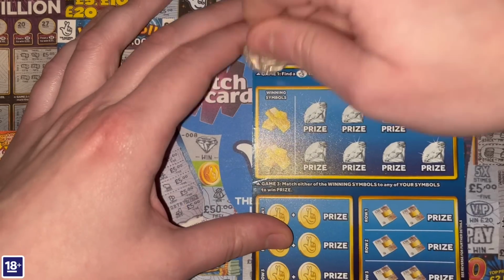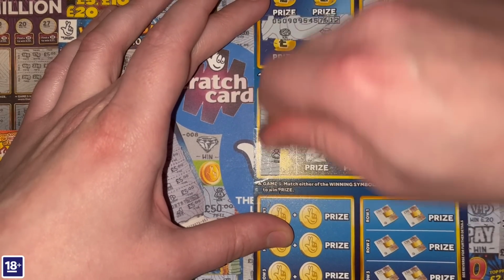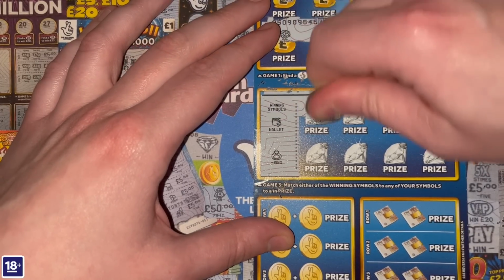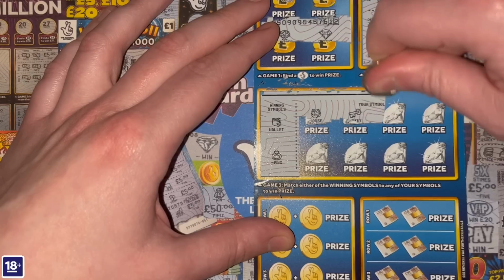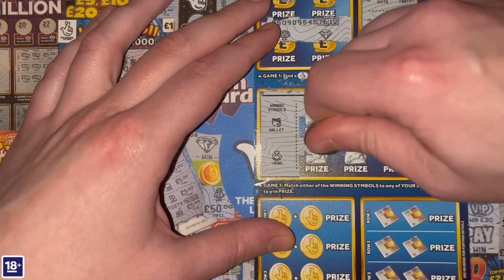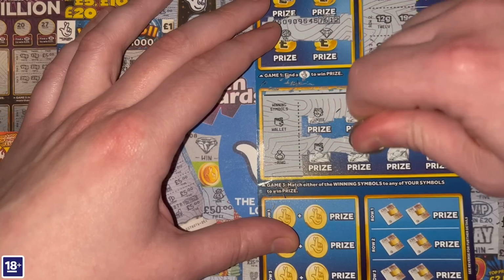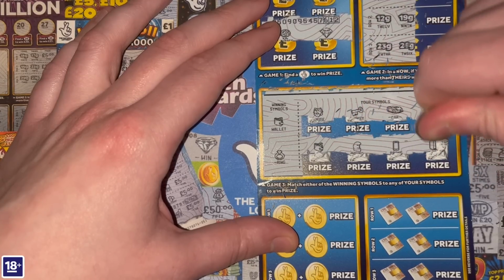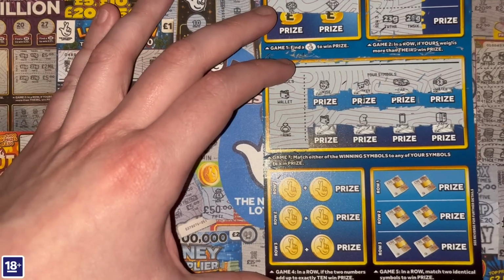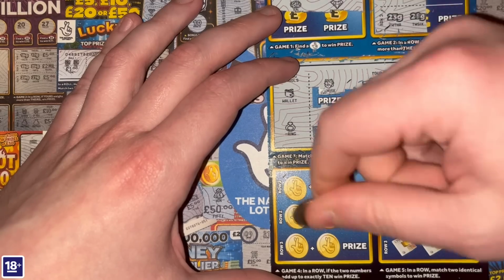Looking to match either of the winning symbols, which are a wallet and a ring, to any of my symbols to win. You've got a wallet, you've got a winner. Very good. There is a wallet. Add up to 10 in the third game. I keep making that mistake. It's the fourth game. I'm not used to having five different games. That's what I love about this scratch card.